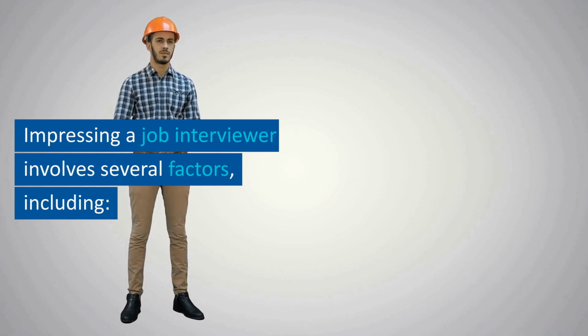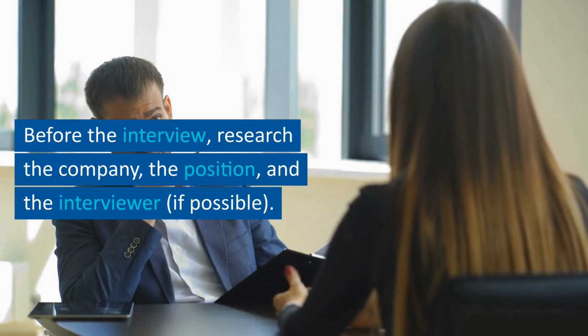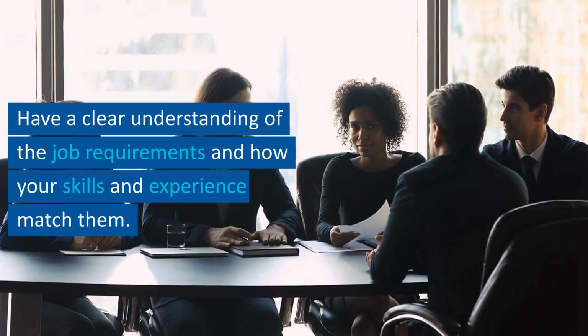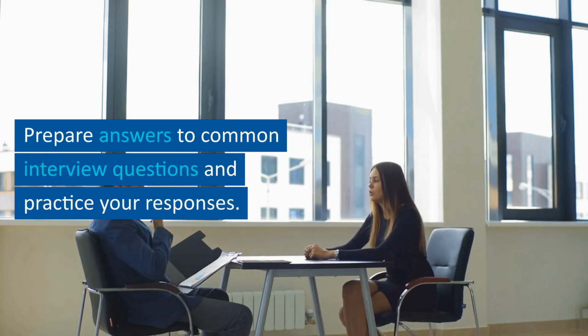Impressing a job interviewer involves several factors, including factor number 1, preparation. Before the interview, research the company, the position, and the interviewer, if possible. Have a clear understanding of the job requirements and how your skills and experience match them. Prepare answers to common interview questions and practice your responses.